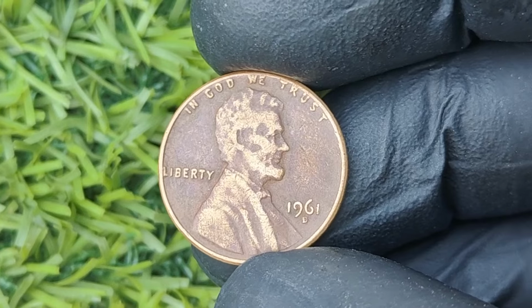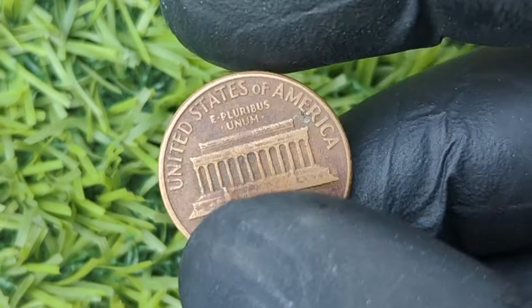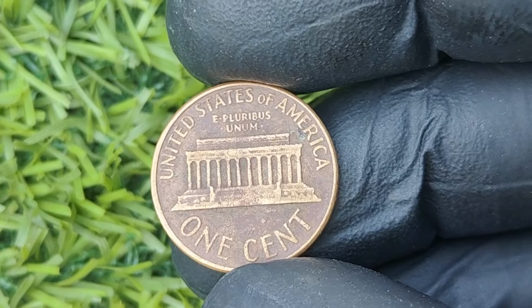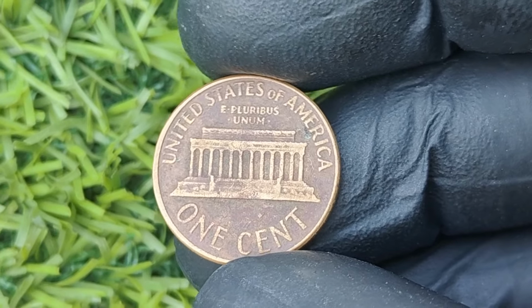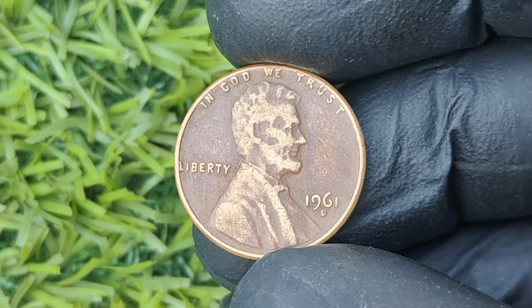But here's the twist, not all of them were created equal. Among those billions, a few rare errors slipped through. Flaws so subtle, so overlooked, they turned ordinary coins into extraordinary treasures. The 1961 penny with the memorial reverse isn't just any penny. It's part of a generation of coins known for hidden minting mistakes, rare planchet anomalies, and even double die obverse.